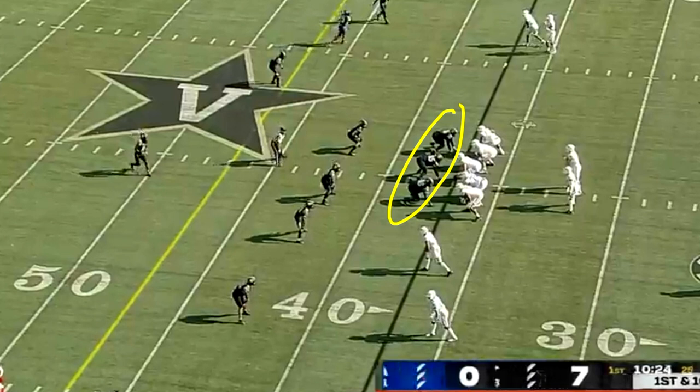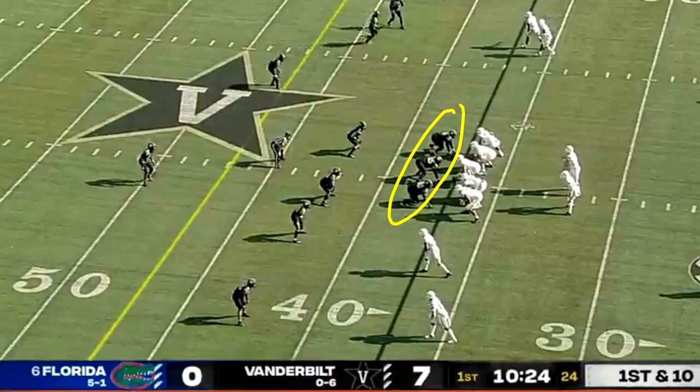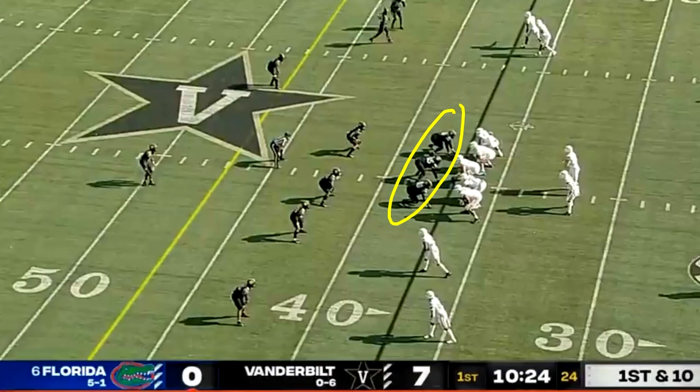But right off the bat, Florida came out knowing that Vanderbilt was, of course, going to play a lot of zone. You're not going to see this on your screen, especially with this particular broadcast at Vanderbilt, based upon where the camera angle was. A lot of these players are going to get cut off on the screen, just like what happened with the defensive video. So I will show you what happens.